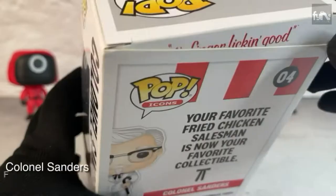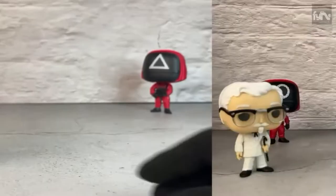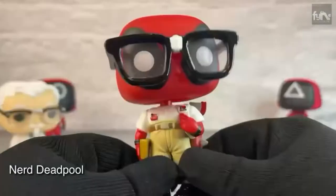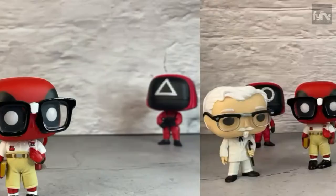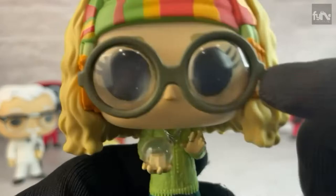Colonel Sanders from KFC. His glasses lenses are clear, with black frame on top. Nerd Deadpool. He has thick nerdy black glasses with white sticky tape in the middle. Professor Sybil Trelawney from Harry Potter. Her lenses are thick, which magnifies her eyes.